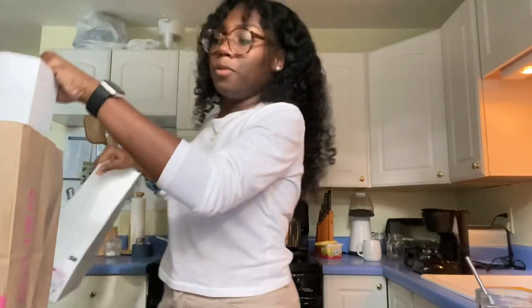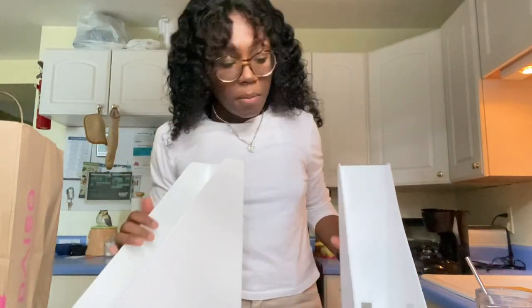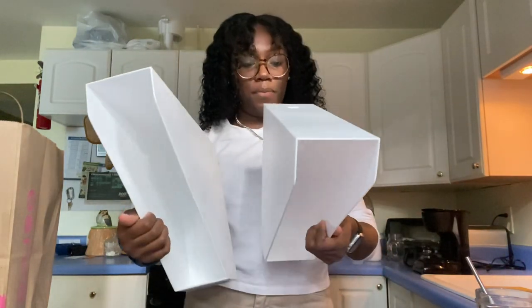And then the main thing that I went to Daiso for were these two things. Because I saw them on Pinterest on desk stuff. I'll put some photos up here. And I was like, I need to have something like this so I can put journals and other things in here. I feel like this will be good for me. So yeah.